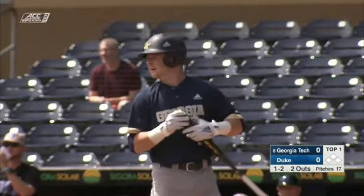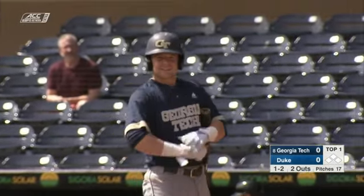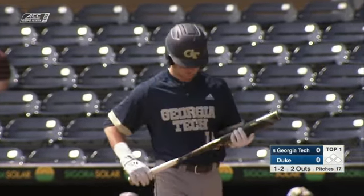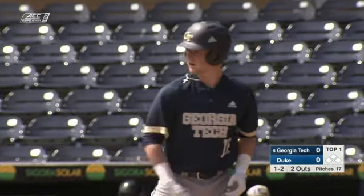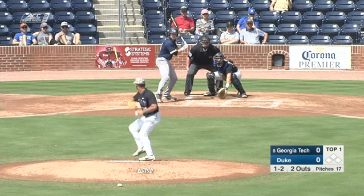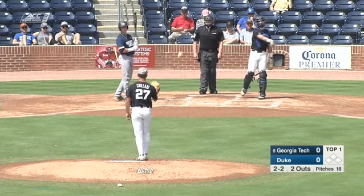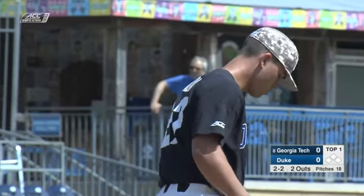McCann swings through that one. McCann 0-for-5 yesterday, the only starter for Georgia Tech that didn't have a hit. Did score a run and draw a walk, however. McCann going 0-for-5 yesterday could be similar to Steph Curry not scoring in the first half last night. Curry went on to score 33 in the second half. See what McCann does here in game 2.